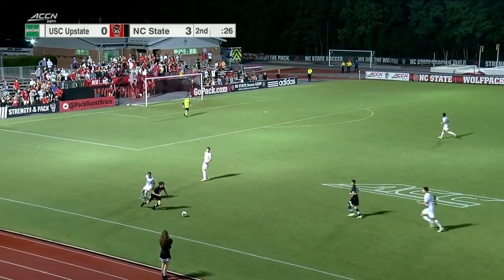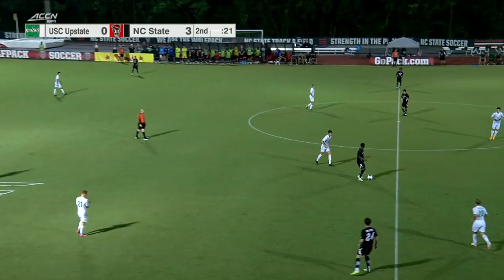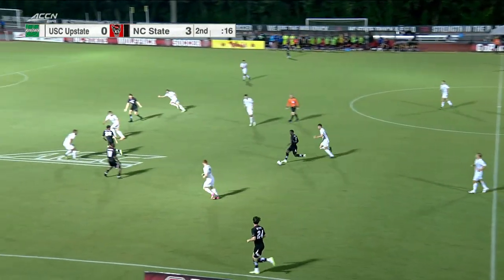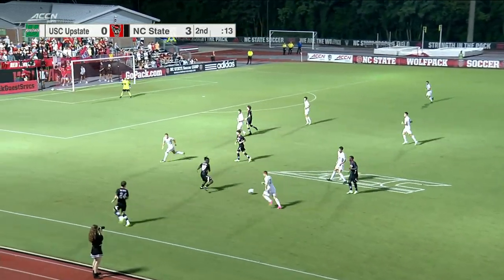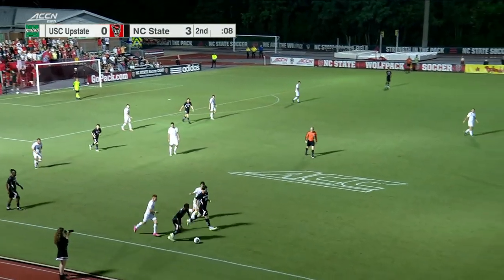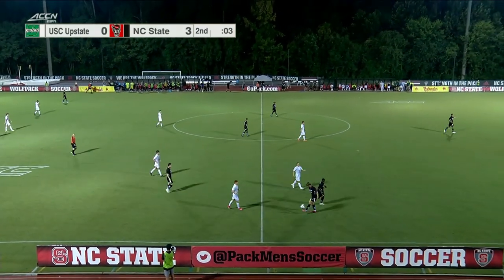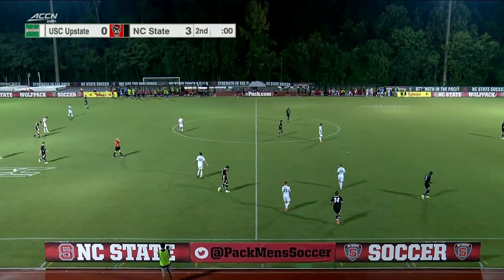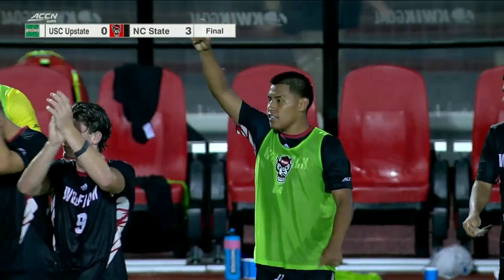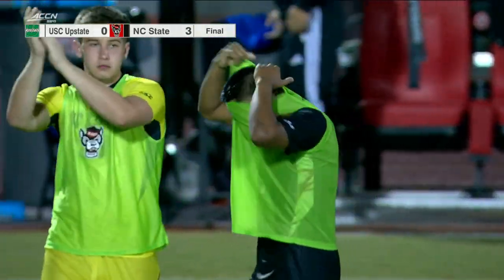Wolfpack down in Orlando on Friday, Spartans in Conway against the Chanticleers, up next for both of these squads. Final seconds here. 10 seconds. 9, 8, 7, 6, 5, 4, 3, 2. Plamana gives it up to Fox to dribble it out, and that is the final. 3 second half goals for NC State, Ervin Cruz taking part in the first two.